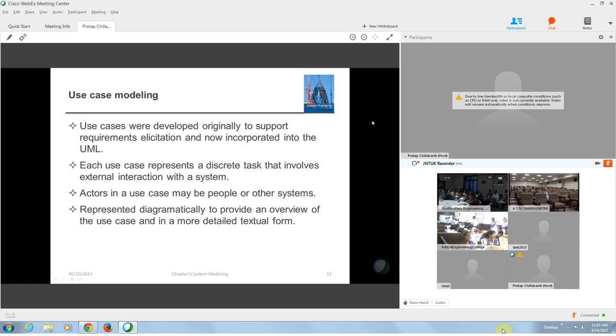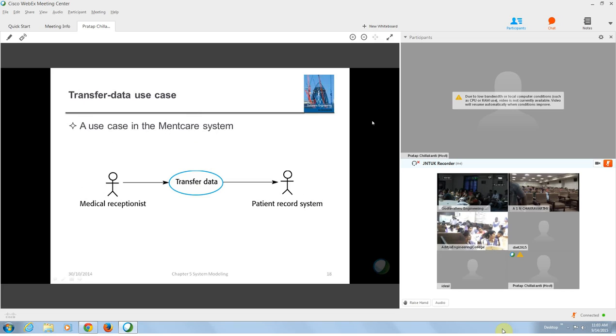In real life, I don't say actors, I say who are the users of the system. What do they do with the system? Okay, there it is. See this one here? Great example, right? So you have a medical receptionist who is going to be transferring data to a patient record system.